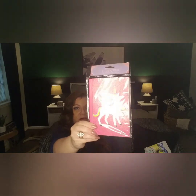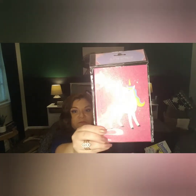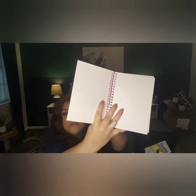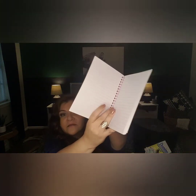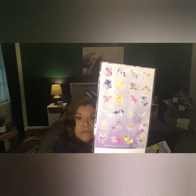So here's a little book to write in, a little journal. It's got this really cute unicorn here, and the cover is glittery. I thought that was really cute. Another one says Magical, Rainbow Chaser, Dreamer, Stargazer. Another cute little notebook. Let me see if the pages are lined. So if you wanted to write in there, write your little notes, or use it as a diary. And a pack of stickers. There are 96 stickers. These are by Hasbro, the creator of My Little Pony. So that's them right there.